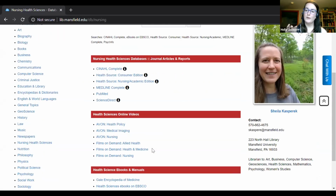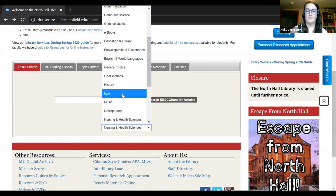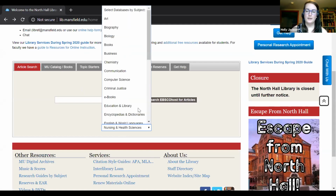And these are great because our article search doesn't have access to all of these. While it's a great resource that looks through a decent bit of our resources, it doesn't look at all of our databases. So take a look at these to focus specifically on resources that are relevant for your major, not just for nursing, but for any of our major areas. You can look in there and get a feel for some of the different databases.